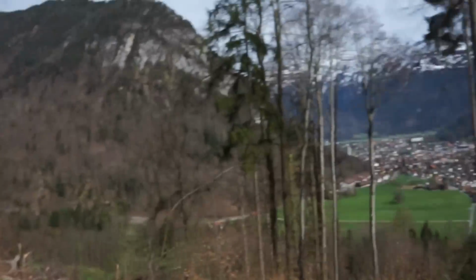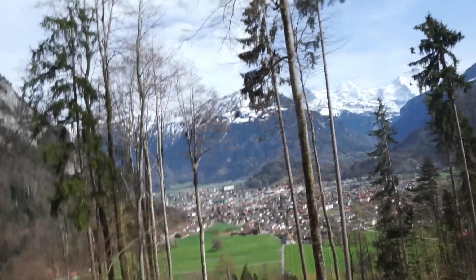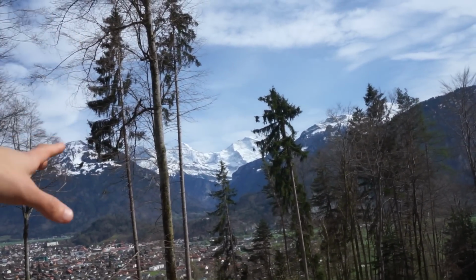So mate, can I just say, this place is unreal. I love Switzerland. Over there, in fact, if I get behind this, that is the Jungfrau over there, one of the tallest places you can get to in Europe by train, which is quite cool.